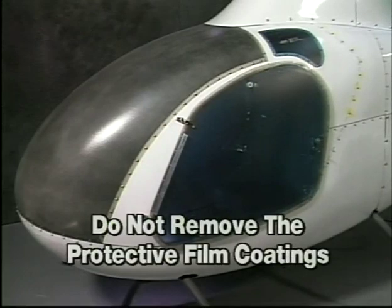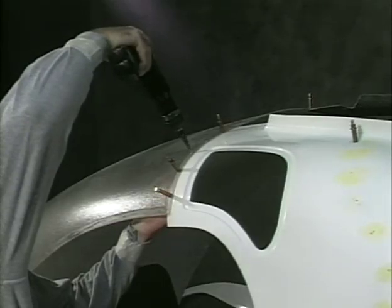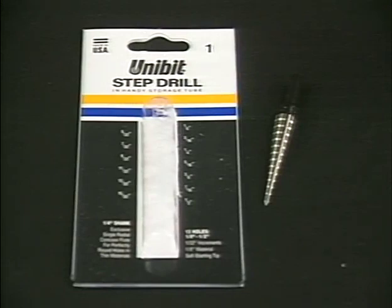Do not remove the protective film coating from the windscreen, doors, or other plexiglass components until all the work on them has been completed. When drilling cleco holes in plexiglass, try using a unibit or step drill. This type of drill is less likely to cause the material to crack.